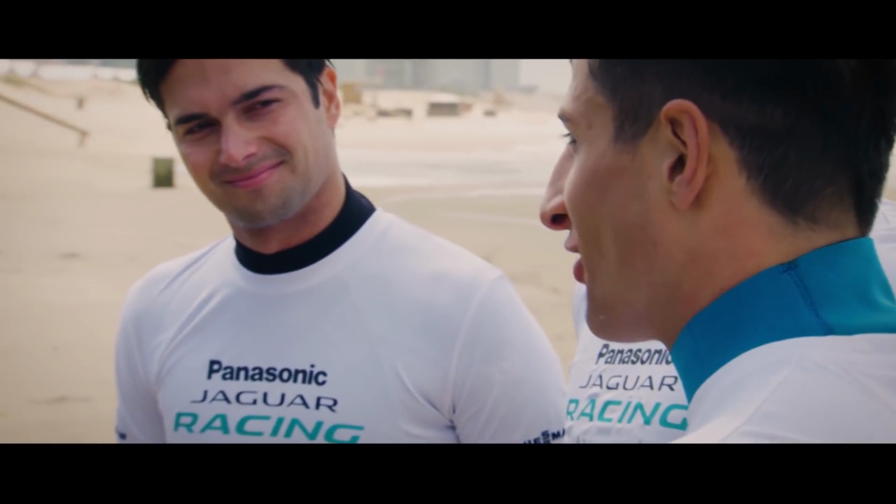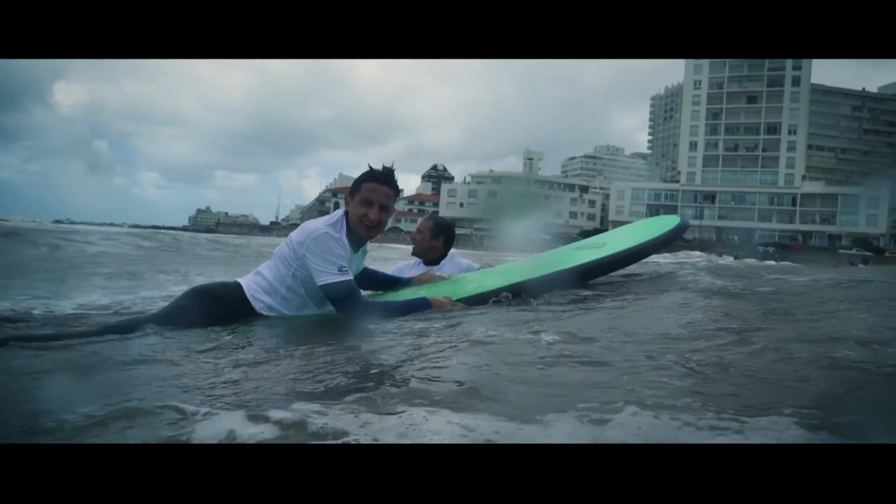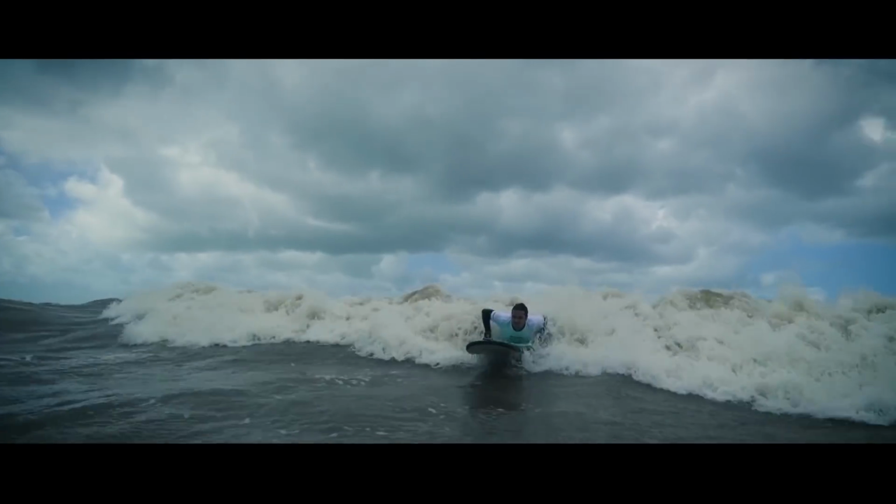It was probably beginner's luck. I got up on my first go, but it was good fun. The water was warm, but yeah, it was a cool challenge. It was fun. It was a bit frustrating, but it looks easier than it is when you're out there. So windy, and yesterday was such a big storm over here. The water was actually warm, so I was keen to stay a little bit more, but they dragged us out.